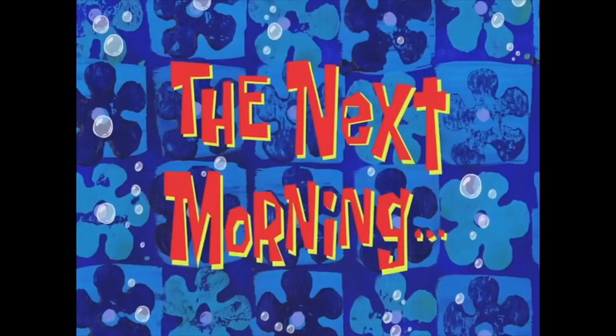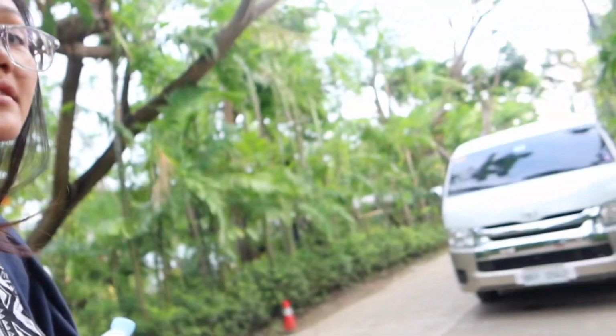The next morning. Good morning. It's 6:30 in the morning and we're going to the market, the wet market that is. Here's our van. Where's Kuya? Welcome to the wet market.